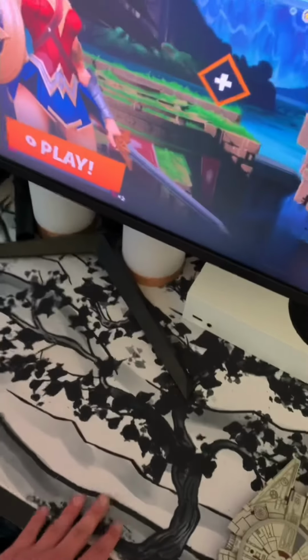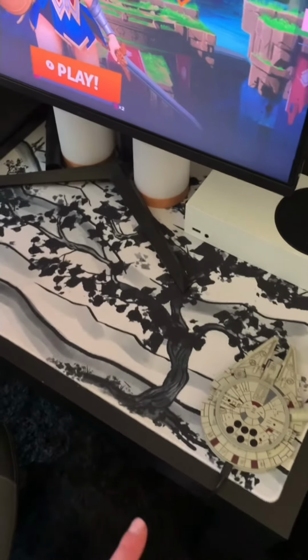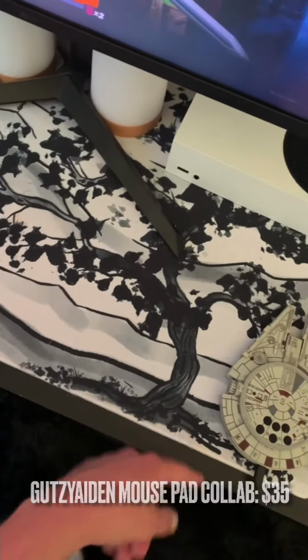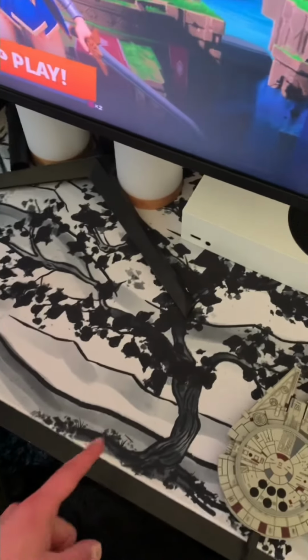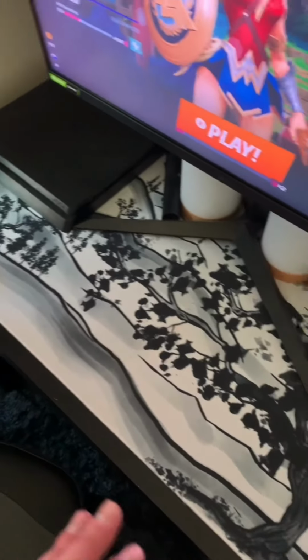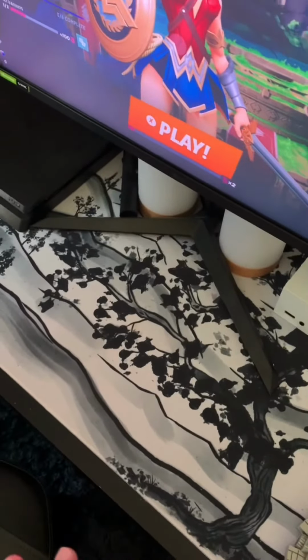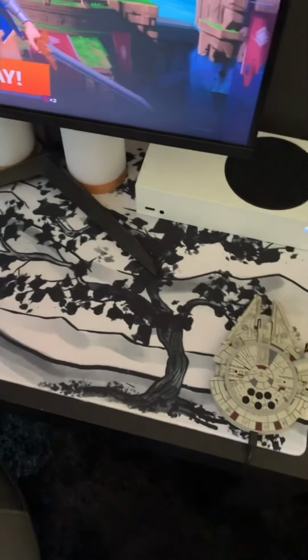Now I never really had a mouse pad until now. Now this is a Gutsy Aiden mouse pad. The quality is just out of this world. It's sewn along the edges. It's really thick, really satisfying, really easy to wash. And I wasn't ever gonna get one, but I loved the Japanese cherry blossom artwork right here, and it's black and white. It's a specific artwork from one of my favorite content creators currently when it comes to content creation. And I have a tattoo of Japanese cherry blossoms. So that's why I got that, black and white. I think it looks super clean.